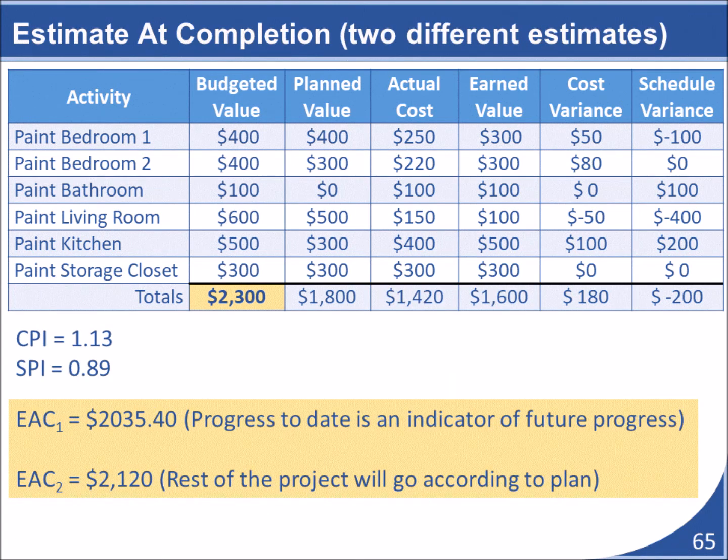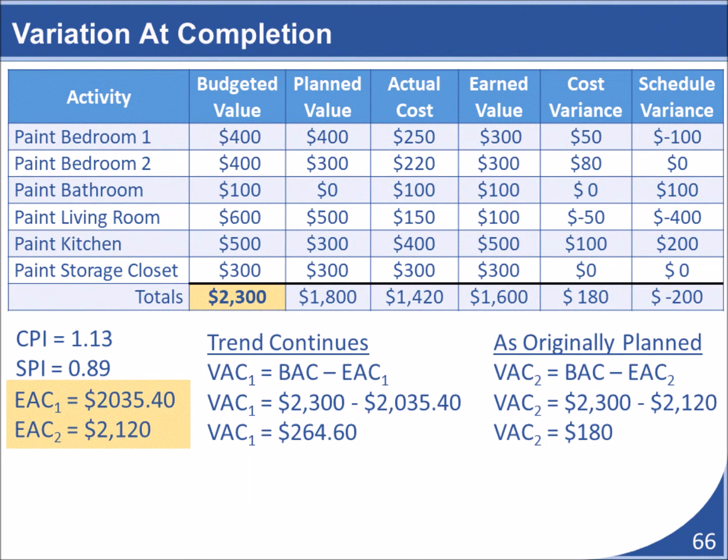As you can see, we end up with two different estimates to complete the project. They are based on two different assumptions for how progress for the rest of the project will occur. Let's now look at the variation between the original project budget and these updated estimates. Variation at completion is calculated by subtracting the updated estimate from the project's original budget at completion value. This gives us the difference between what we're now estimating and what we were originally estimating.